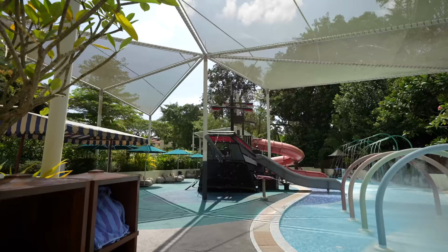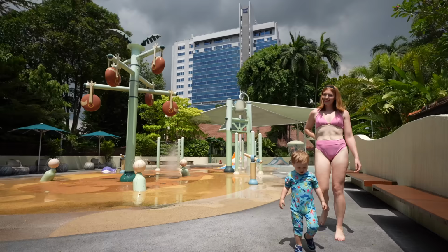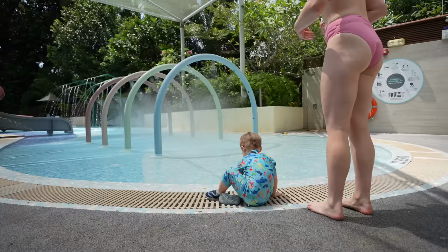The prince has woken up from his nap and he is ready for a swim, and we've come to Splash, which is the kids pool here, and it looks pretty amazing. Actually, it's really cool. There's loads of water fountains and things for kids to do, so we're going to show you it now quickly, and then we're going to get some lunch by the pool.